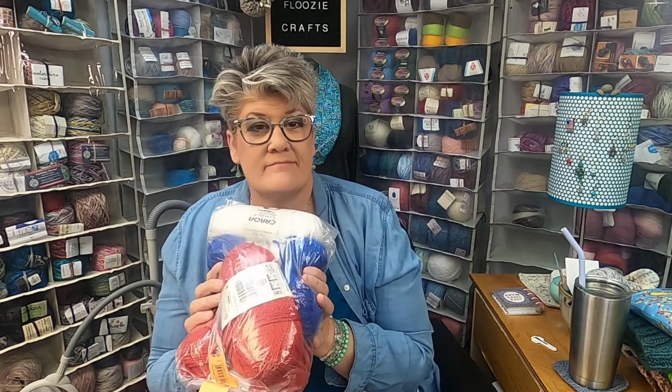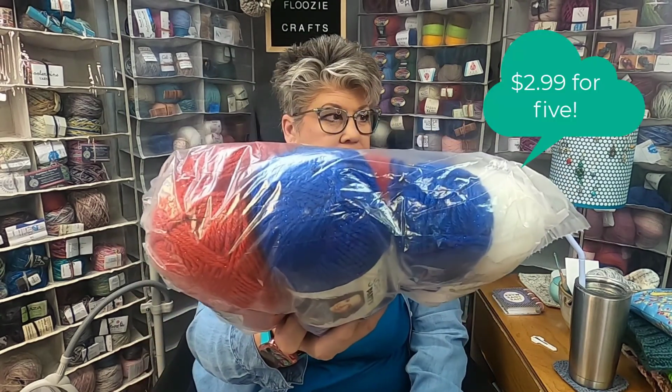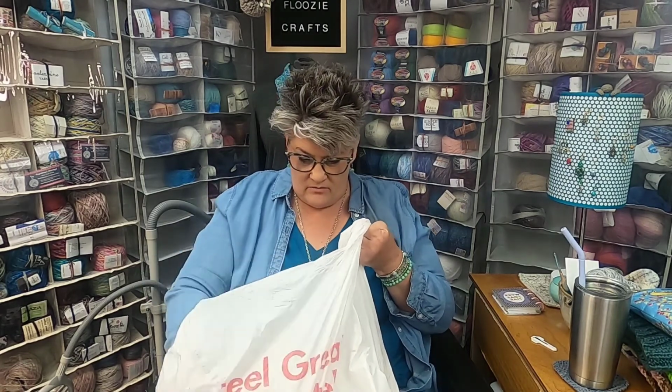And then Caron Simply Soft Party, I got red, white, and blue. So there's 2 red, 2 blues, and a white for $2.99. These are the deals that Cheryl gets all the time there in Colorado.